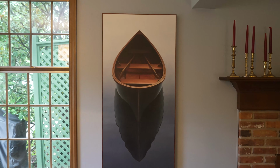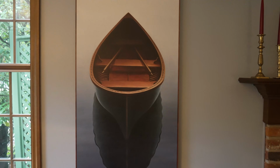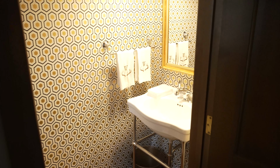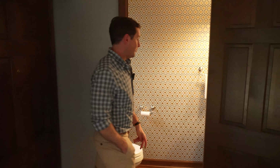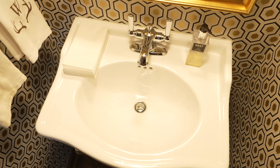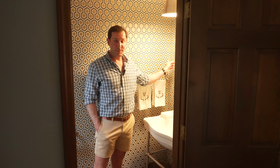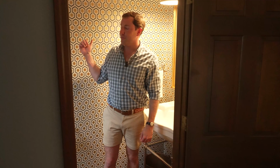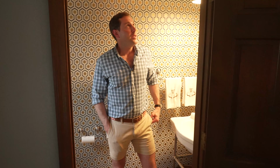I believe the artist is Curtis Baldwin. And right off the den, there is a powder room, which is nice because the only bathrooms are in the bedrooms. So there is a half bath that we completely redid when we moved in. We just put new wallpaper up and a new sink and toilet. And this mirror came from a family friend that was also moving. But right now we are looking for kind of what artwork to put on the walls. But the wallpaper is kind of cool.